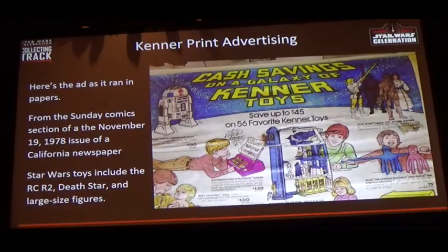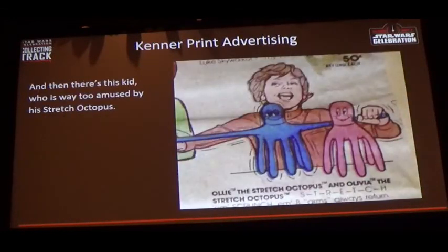There's a spotlight on several Star Wars toys here. That's the RC, the remote control R2-D2, in the top left. In the middle is the Death Star, and to the top right are the large size figures, and again, this advertises a rebate. In addition to the Star Wars toys, there's this kid who's having way too much fun with his stretch octopus. He looks absolutely elated.